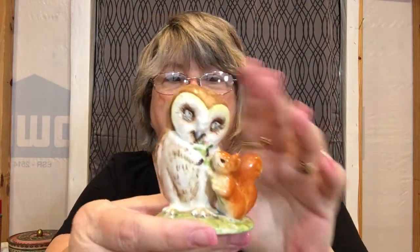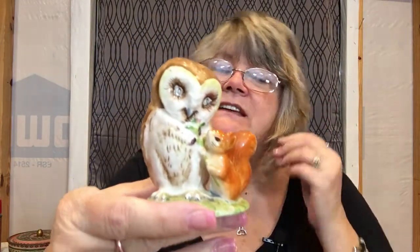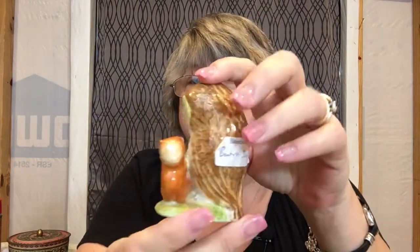And then this one, the only thing I could read on it was 1963, which was the year I was born, so I wanted it. But it says Beatrix Potter's Old Mr. Brown, copyright 1963, Beswick, England. I hope I said that right, Dolores. Beswick, England. Look at this owl. And look, he's just explaining something to this little squirrel. Probably something about being careful when you're looking for your nuts or not losing your nuts or whatever.